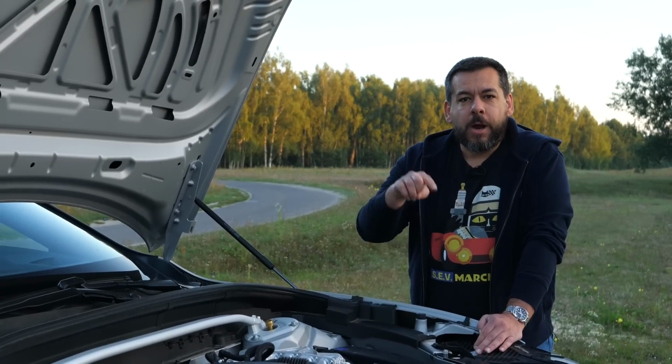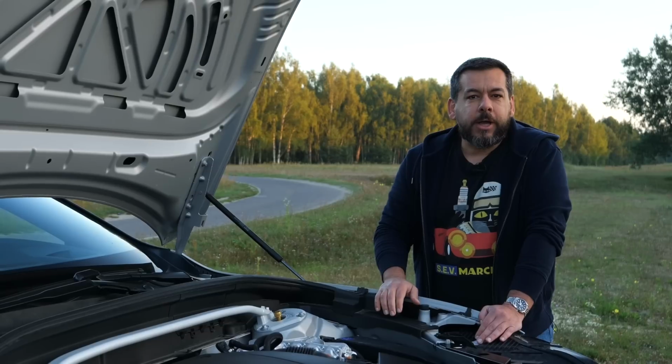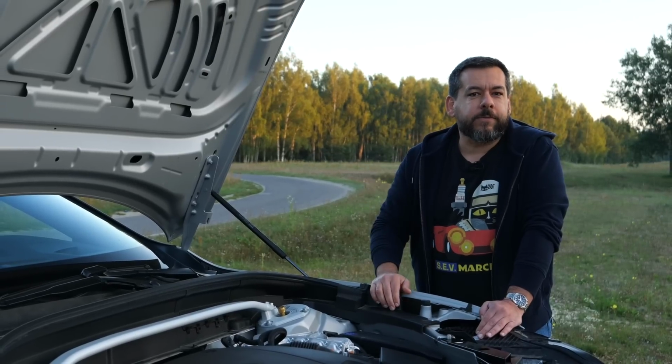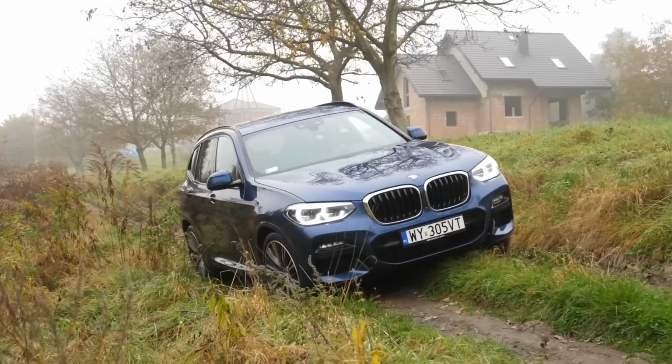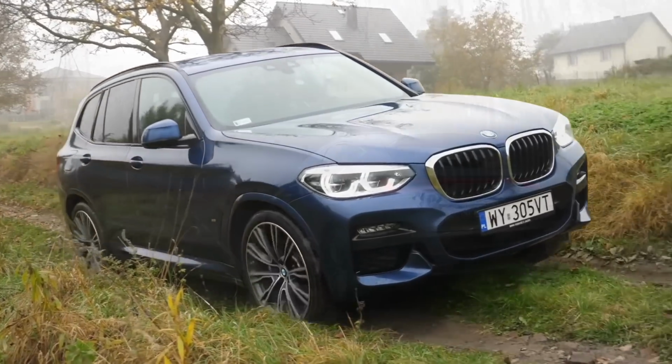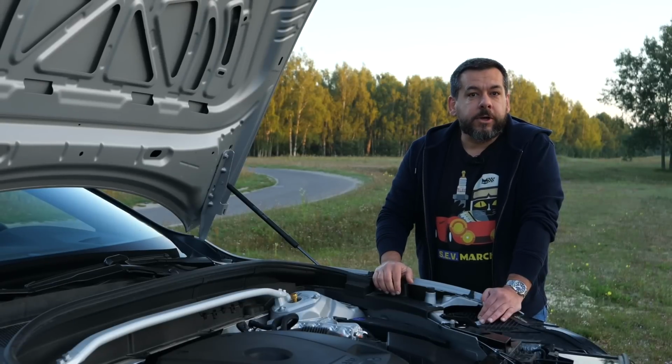The T8 is the more powerful of the two XC60 PHEVs, with the T6 putting out only 350 horsepower, but even the T6 is quicker and more powerful than the BMW X3 xDrive 30e and the Lexus NX 450h+. The Volvo also has the longest real-life range of the bunch.